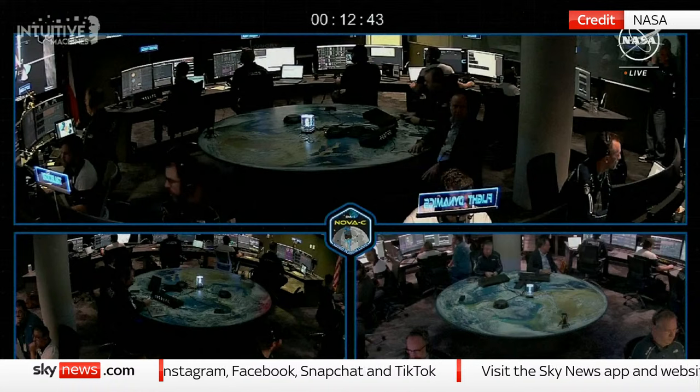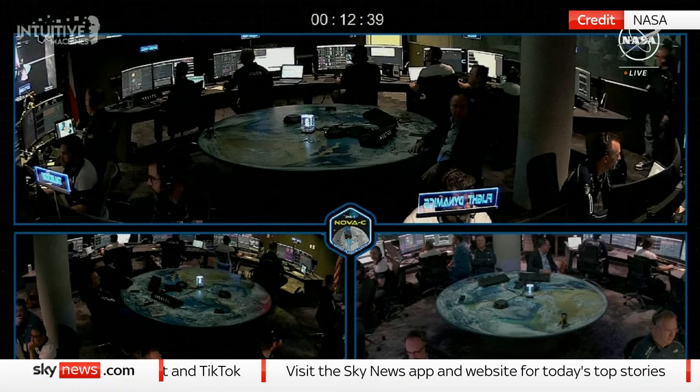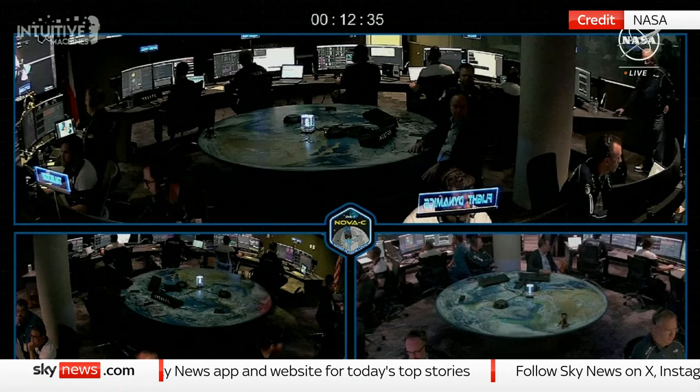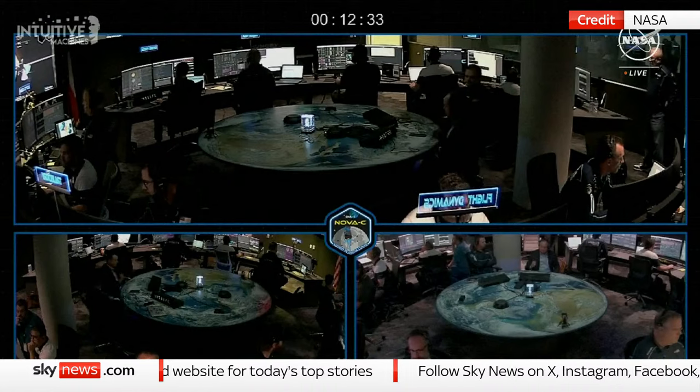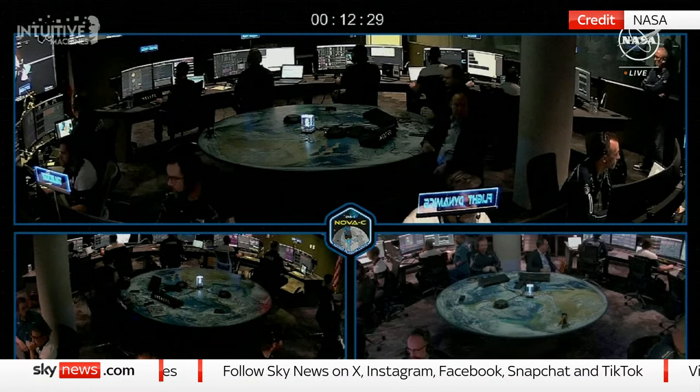Ignition. Throttling up. Main stage. There we heard main stage ignition. That's coming from our prop console, Rob Morgan. Good control. GNC call on good control. Thrust weight 1.5.